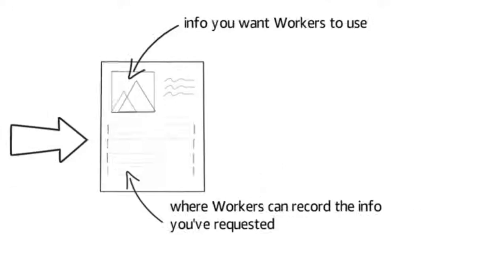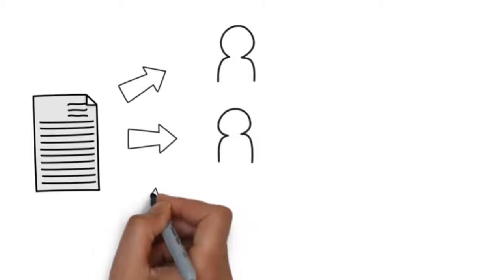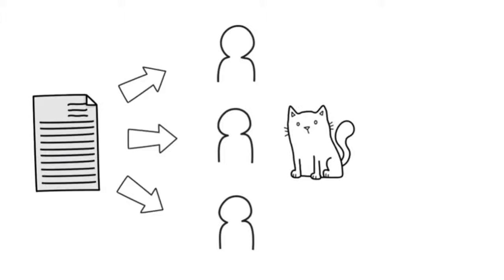To improve accuracy, MTurk also makes it easy to route each task to multiple workers. Because even the most diligent worker can sometimes make a simple mistake, particularly when the right answer is a judgment call, getting multiple responses is a great way to increase the accuracy of your results.